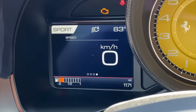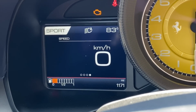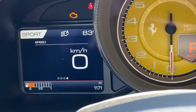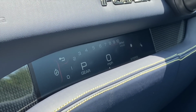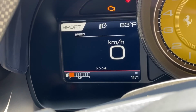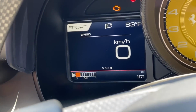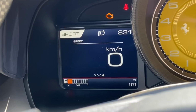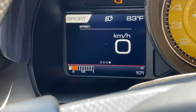There we go. Focus. It is listed in kilometers per hour. I could not, for the life of me, find a way to switch it to miles per hour. This screen over here is in miles per hour. This one, I went through all the settings and I could not figure out how to switch it to kilometers per hour. But maybe it gives me the feel that I really am in the Italian imported car, and there are only 3 of these in the US and they are all Euro spec. So maybe that's what they're doing here.